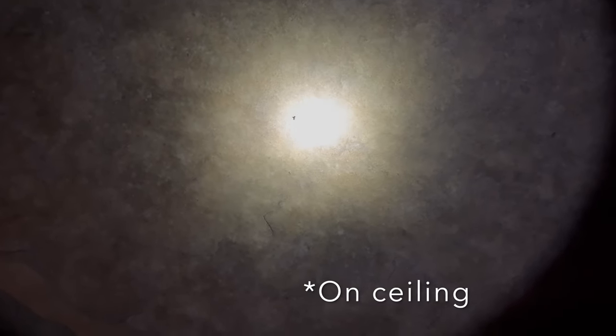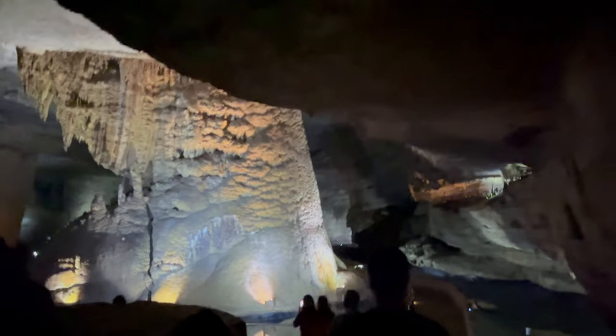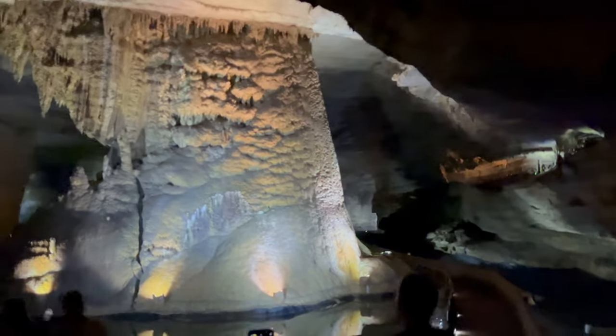There is a shark's tooth. There's another smaller shark's tooth located right there. Those are two of several hundred shark's teeth that have been found throughout the Cathedral Caverns. No, Mr. Gurley did not glue that up there, and neither did we. That's right where the shark lost it, and right where Mother Nature left it. Wow, so cool.